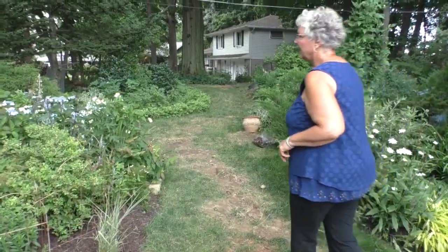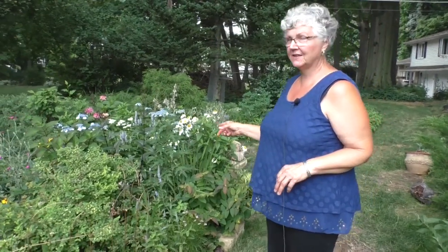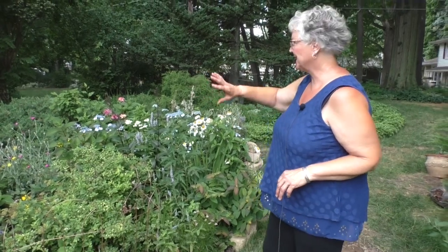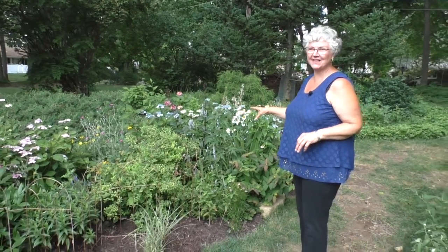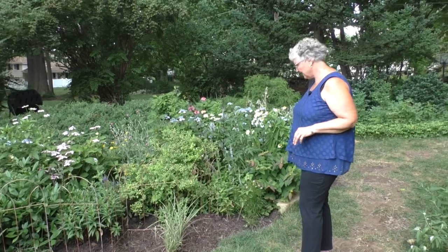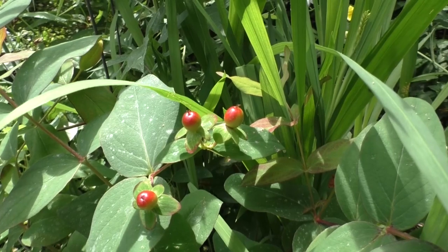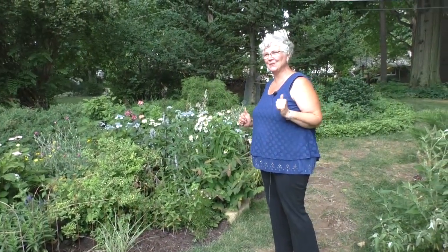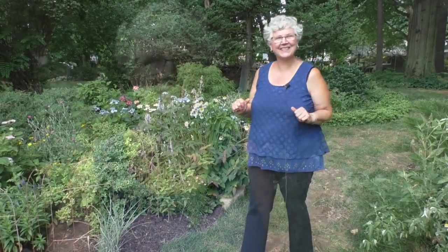Now, a little further back in my backyard, this is a garden I started last fall. I took out all the grass and brought every hydrangea and spirea and other plants that I could find to populate this area of the yard, and it's done quite well. We've got a little bit of St. John's wort here and some other things that are coming on, and hopefully they'll keep going throughout the rest of the season. I think we're doing good so far.